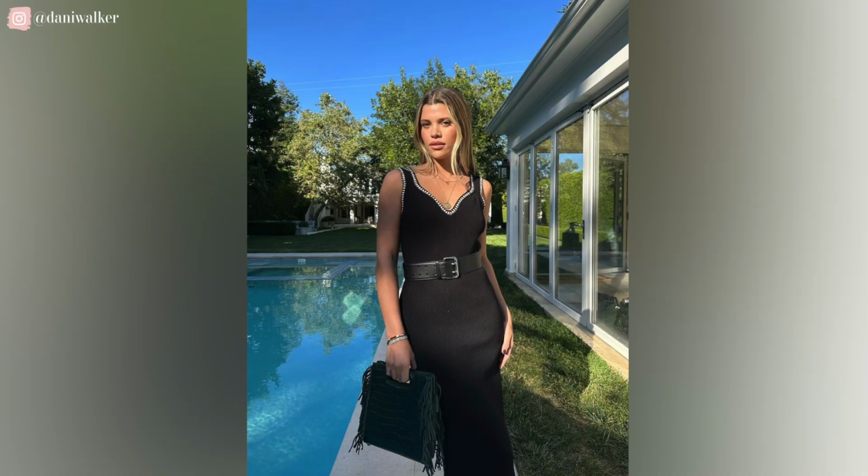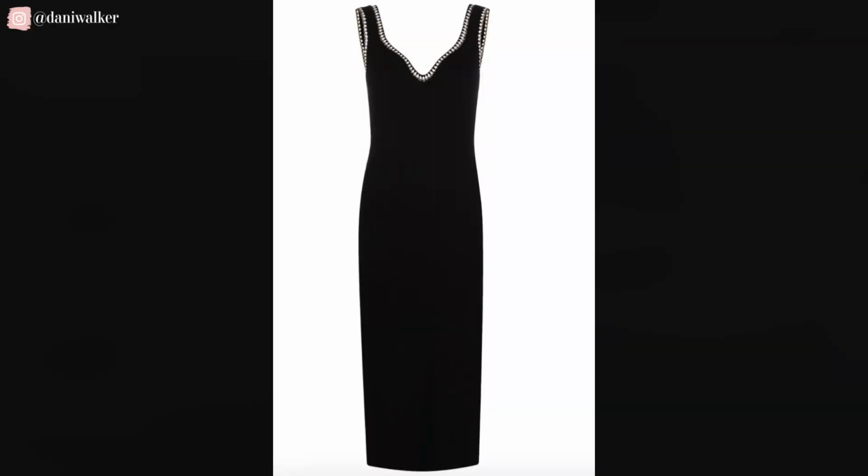A lot of what Sophia wears is designer. You're gonna see her in Chanel and Dior, but she was seen in this Maje dress. I'm not exactly sure how to pronounce it. And this one's a little bit more on the affordable end, you could say, in comparison to what else she wears. This beautiful black knit dress with a chain collar retails for about 280 euros. So I'm gonna link this exact dress.